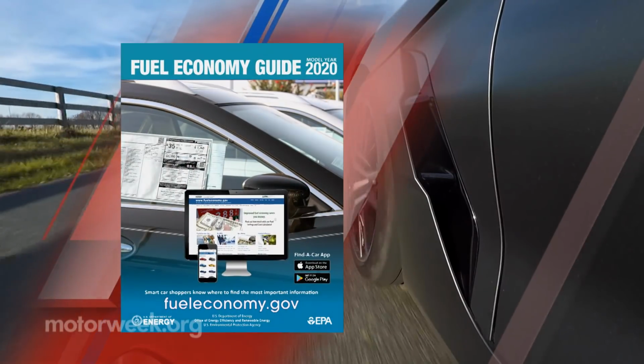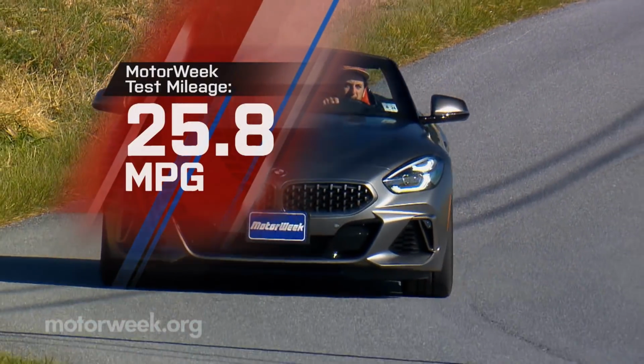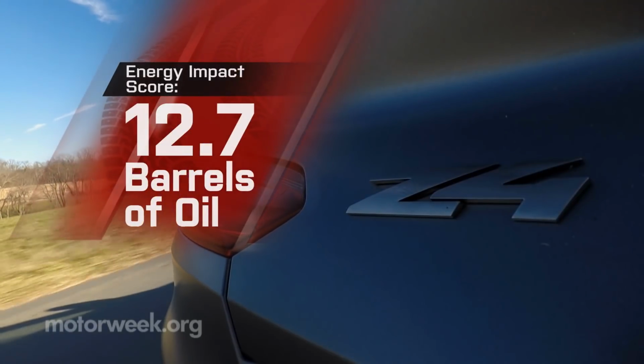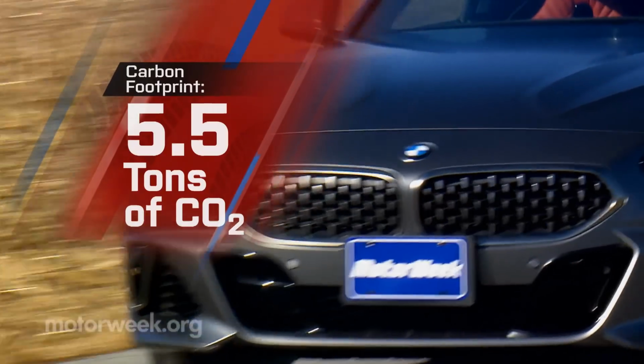Government fuel economy ratings are 24 city, 31 highway, and 26 combined. Our average, not bad at 25.8 miles per gallon of premium, making for an average energy impact score of 12.7 barrels of annual oil use and 5.5 tons of CO2 emissions.